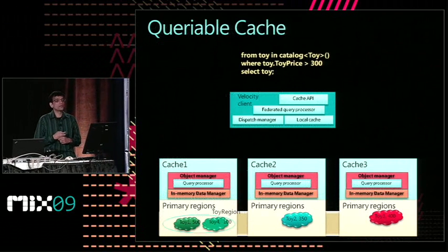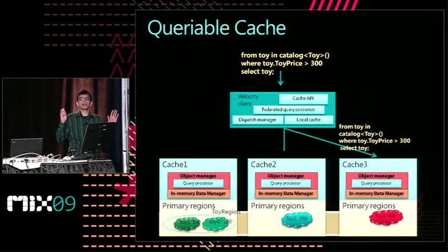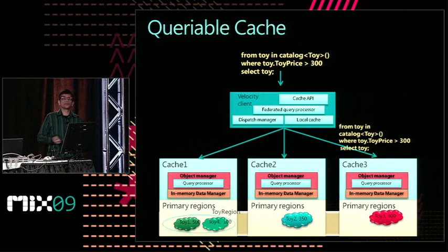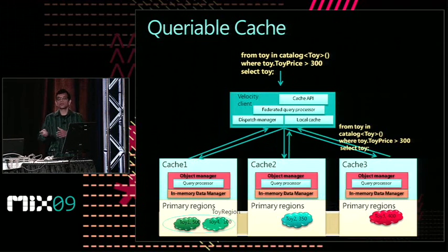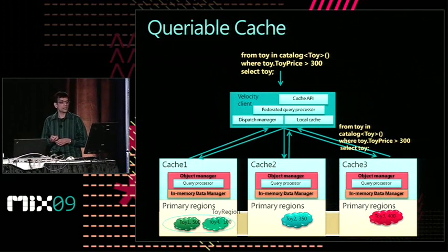Another big thing we are doing for V2 is LINQ queries. So you will be able to do proper LINQ queries on the cache. Going forward, we will talk more about what the typing implications are and all that. But assume that we will do a sort of federated query. We'll be smart enough to only go to the limited set of servers and return you back the object. So you can do something like from catalog of toy, where toy price is greater than 300, return me all the toys. So you can subset all your reference data and such.